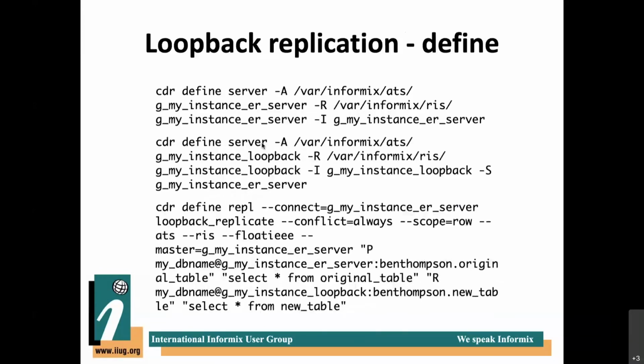Okay, so that was my bulk load, and now I need to define my replication. The first two lines really are straight out of the manual. They're just how to define loopback replication on a server. Here I'm using two groups I've created earlier in the SQL hosts, G my instance ER server and G my instance loopback. So they're SQL host groups, as I say.